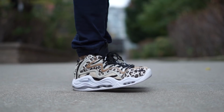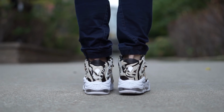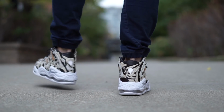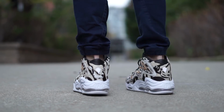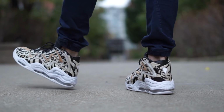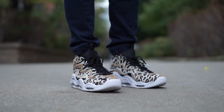And you know what? The price matched some of the prices on StockX, so I just decided to take it off the buyer's hands instead of being patient and hoping to get it for retail off StockX. Was it a good deal? I think it was reasonable. I ended up getting it for 350 Canadian, which I believe is around 260 to 270 US dollars.